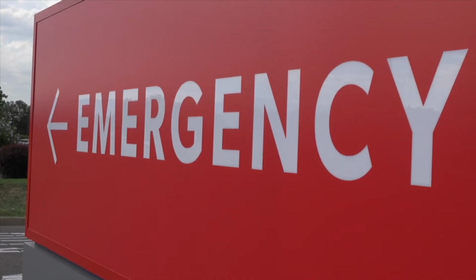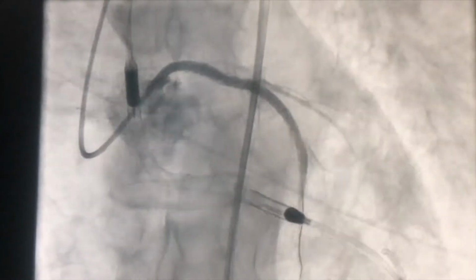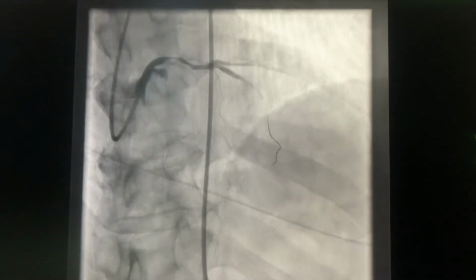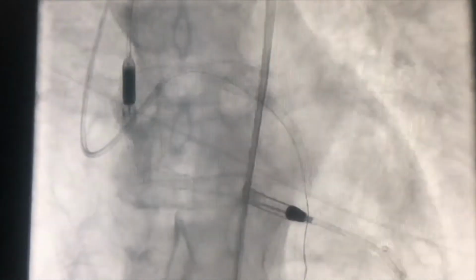From Richard's home to Lutheran's emergency room, where he was rushed to the cath lab, doctors there found a 100% blockage on one side of his heart, and it took 2 doctors working together to clear it. We saw how dangerous it was, and we knew we had to get the blood flow. So we immediately put a guide in, which takes about 20 seconds, immediately got a wire in, which took a few seconds, and then got the balloon across.